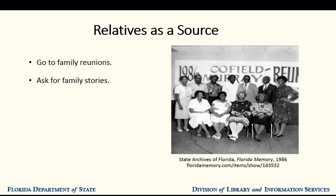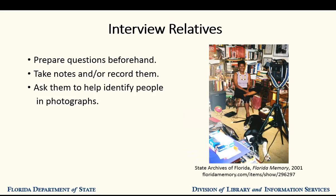I have a lot of people come into the archives preparing to go to a family reunion and want to do preliminary research before they go. So that's always a plus, for people to work on this a little bit so they have a better idea what to ask when they go to this family reunion.